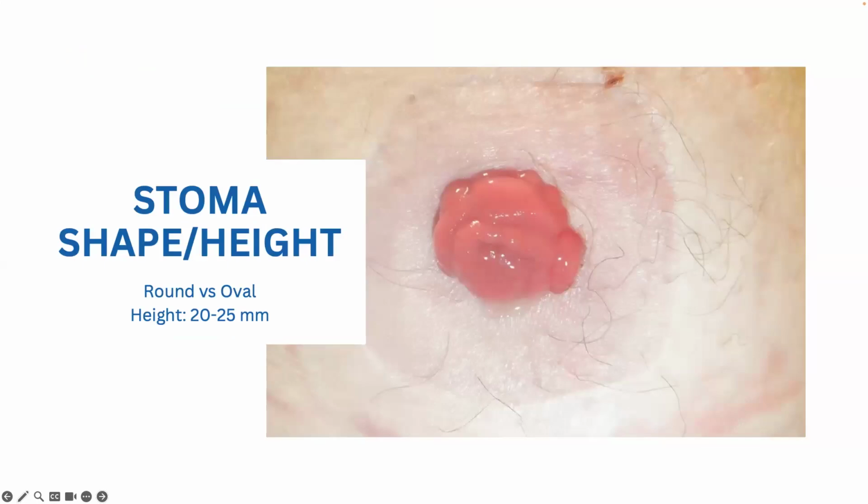The next thing we're going to do is measure our stoma height. And like I said, I like to use just a Q-tip and measure that from the base of the skin up. For this patient, you can see for their shape and height, I would say it's round oval. This person actually went back and forth between both. And then they measured out about 20 to 25 millimeters.